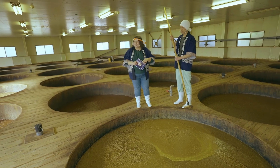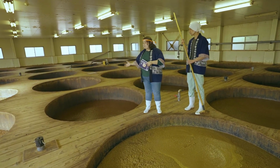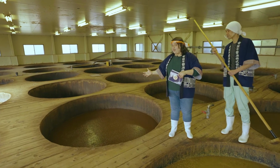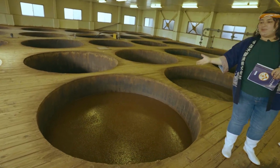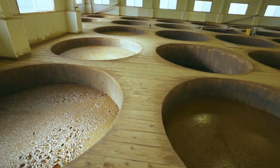Well, now it's a little bit cold. But some of these other barrels have been here for months, and you can see that they're much darker, and a lot of the liquid has evaporated off, leaving a totally different barrel of soy sauce.